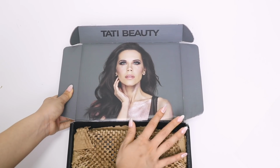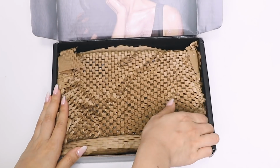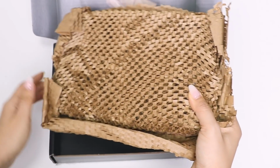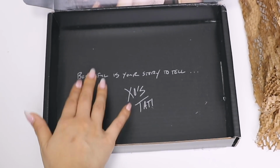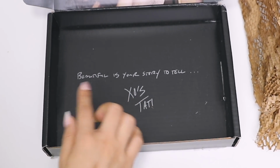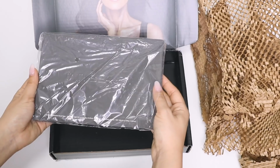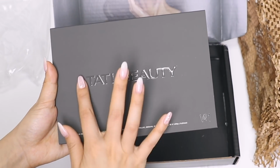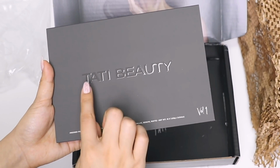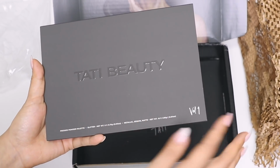At the top we have a beautiful photo of Tati and Tati Beauty, and on the bottom we have the palette, which is wrapped in this honeycomb protective paper. At the bottom of the box there's a little message from Tati and it says, "Beautiful is your story to tell." The palette comes in a plastic sleeve. There's an outer sleeve, so that's why it looks a little bit different. It has more of a spot UV print and it doesn't have that gold foil on top.